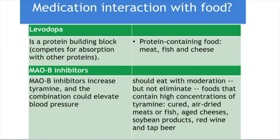The other one is the MAO-B inhibitors, so that's rasagiline, selegiline. They increase something called tyramine, and that can elevate blood pressure if you eat something that has tyramine in it. So that would be red wine, beer, some cured air-dried meats and fish, aged cheese. There are some other things. And again, it doesn't mean that you can't eat any of this. It just means that you should eat it in moderation. And a lot of times it's not a problem. But again, just something else to know about. And this is specific to the MAO-B inhibitors.